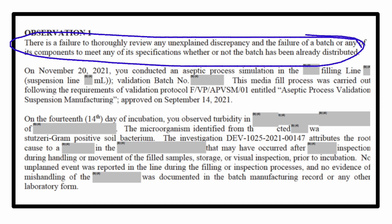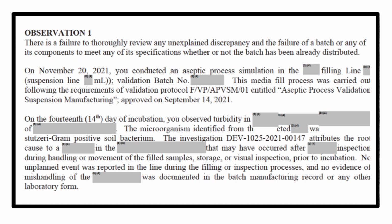Under this observation, auditors reviewed the media fill study validation, which was conducted on 20th of September 2021. During the review, auditors observed that on the 14th day of incubation, turbidity was observed. An investigation was done to identify the cause for the turbidity, and based on the investigation, the root cause was concluded as contamination during sample handling or storage or during visual inspection. Now auditors cross-verified the batch manufacturing record and found that there was no evidence documented which could support the root cause identified.